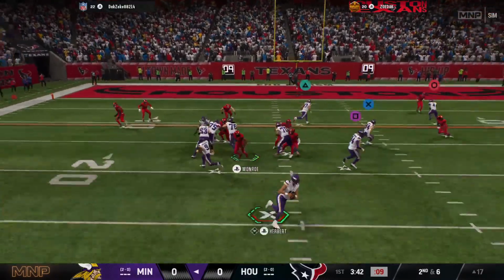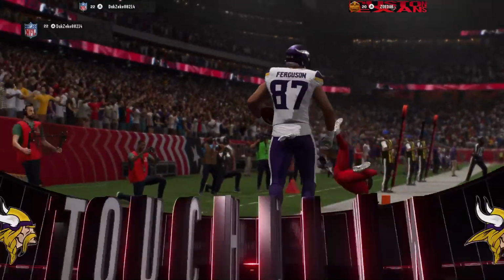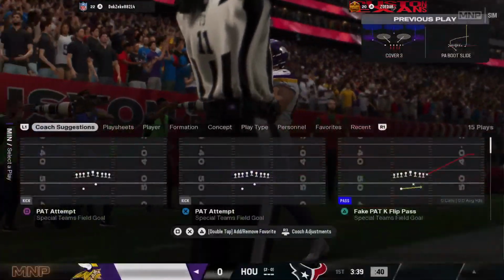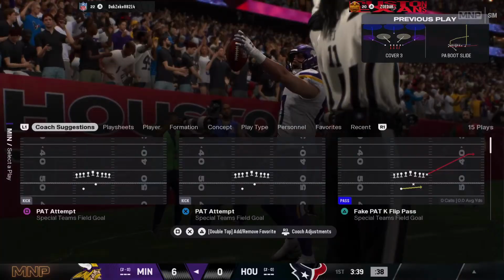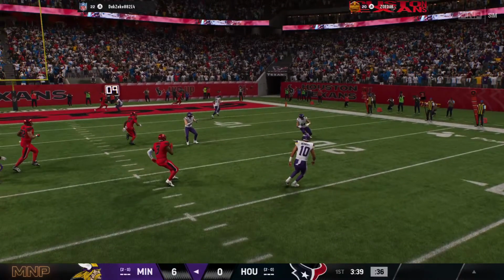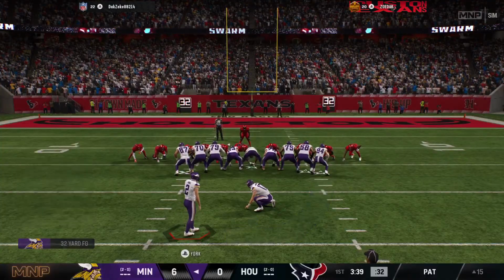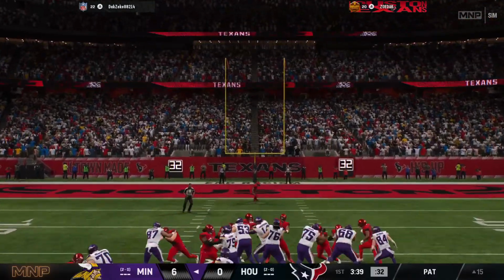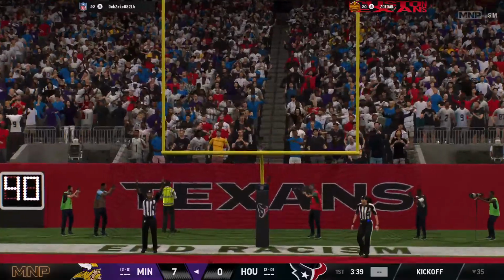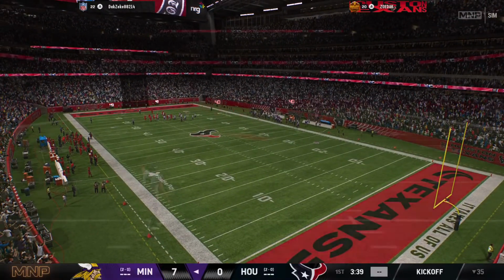Play action now for Herbert. Cut near the goal line. And that's a Minnesota touchdown. The Vikings finish up an excellent opening series. On is Katie York for the PAT. The point after splits the uprights. And the Vikings will jump out to a 7-0 lead. Texans nothing.